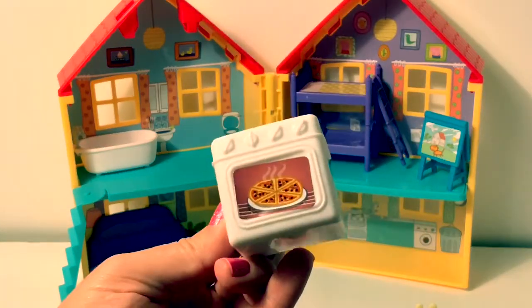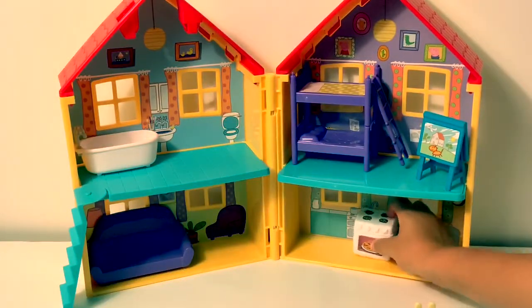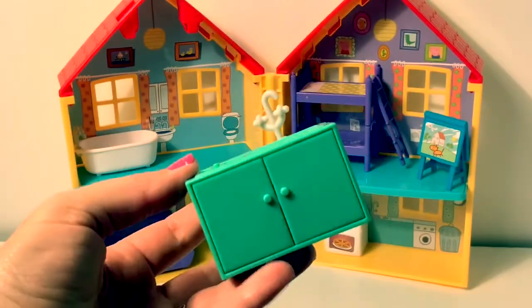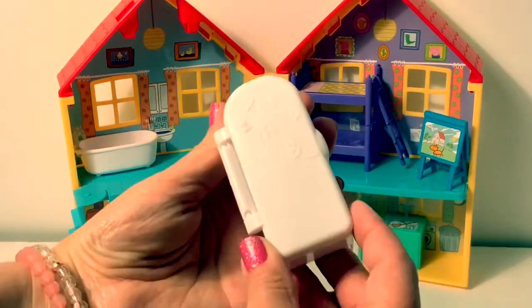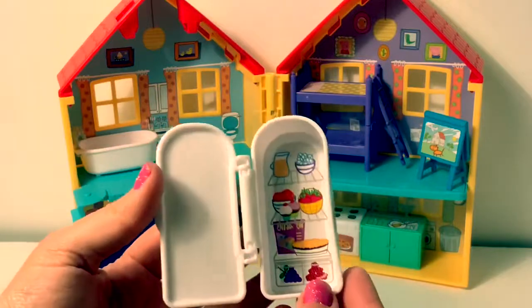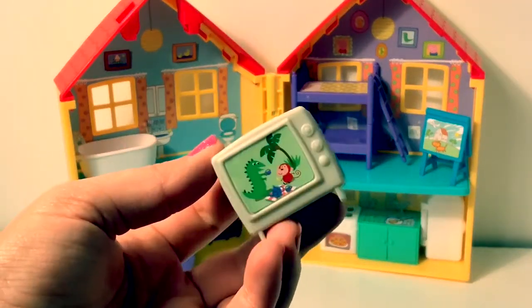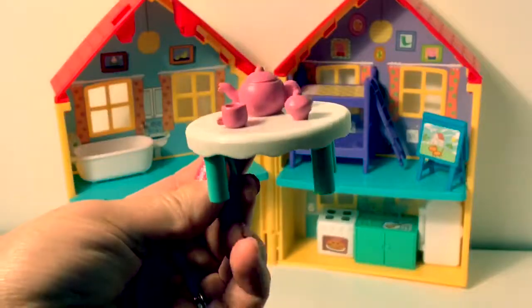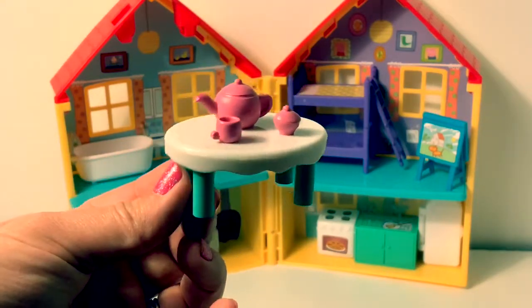Here is the oven with a pizza inside. Here is the sink for the kitchen. It doesn't open. And here is the fridge. It opens. And here's the TV for the living room. Here is the table. It has a teapot, teacup, and a thing for sugar.